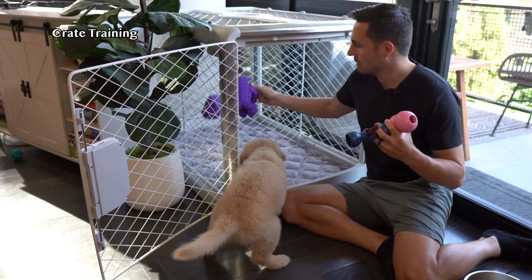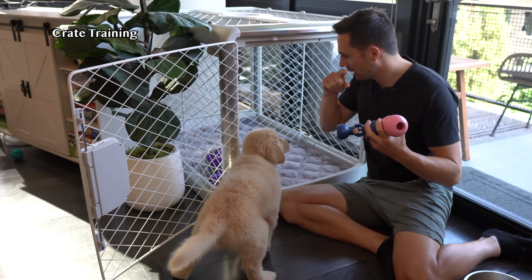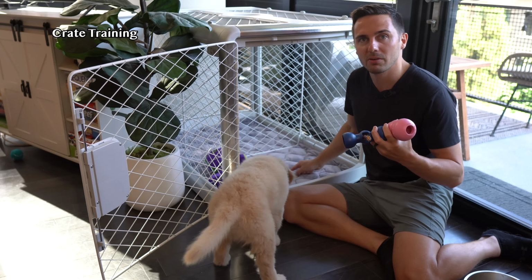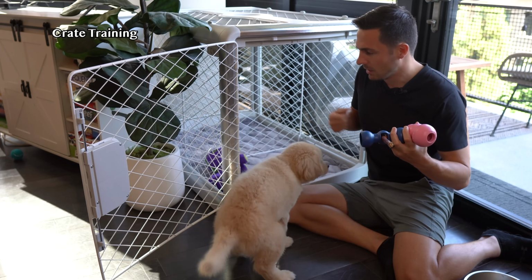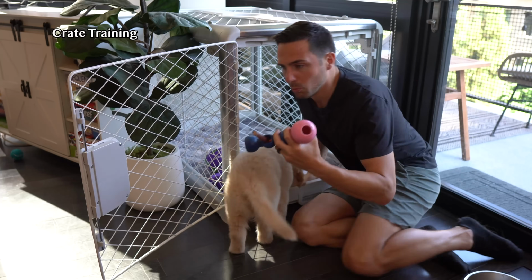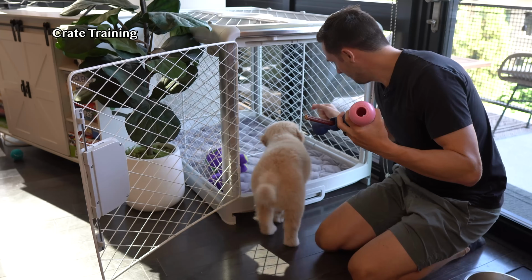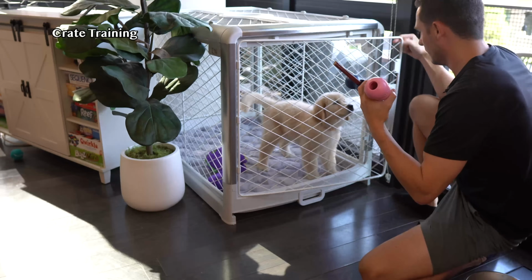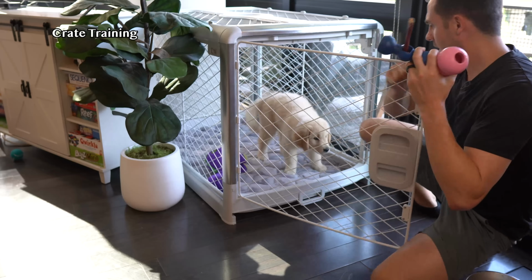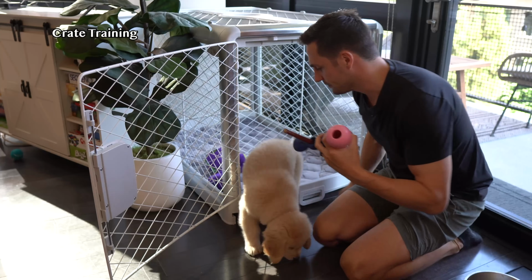You'll also notice that we have a toy in here that Emma's familiar with. She likes to have a comfortable environment and a pad on the ground so that it's nice and comfortable while Emma sleeps. Once your dog is comfortable going in and out, we'll do the same thing, but close the door just momentarily. So I throw a treat in, close the door. Yes, open the door. Making these short durations.